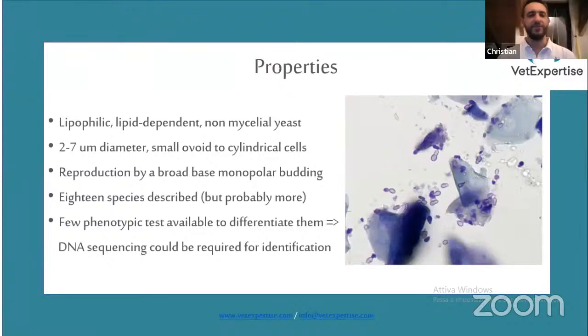Malassezia is a lipophilic, lipid-dependent, and non-mycelial yeast, and it appears like small ovoid to cylindrical cells, as you can see here in the picture, and it reproduces itself by a broad-based monopolar budding, giving it the aspect of a peanut or of a little footprint. We have actually identified 18 species, but probably there are more, and many species, but few phenotypic tests available. So sometimes we need to use DNA sequencing to identify our species of Malassezia.